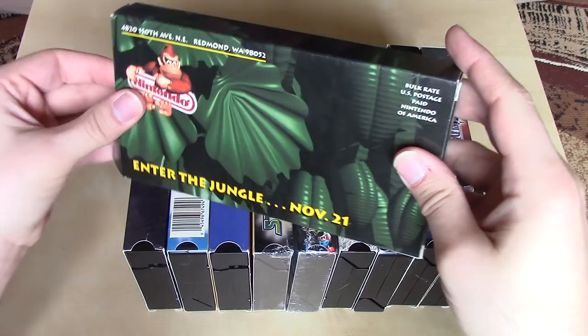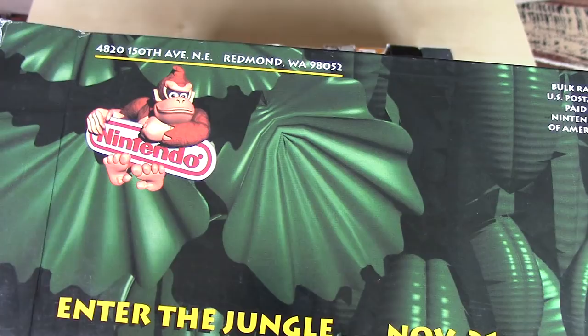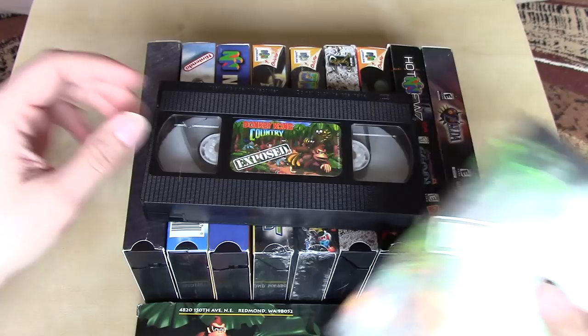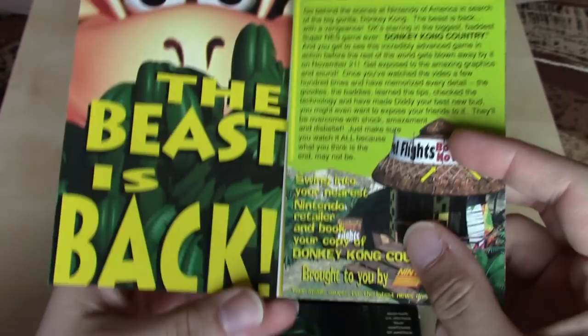So you open up the box here that says Enter the Jungle, November 21st. You've got Nintendo of America's old address, Donkey Kong hanging there on the Nintendo sign, and the box completely covered in trees from the game. You get the video cassette out here. And the leaflet says Exposed. And then there's a little box that Rambi comes in.